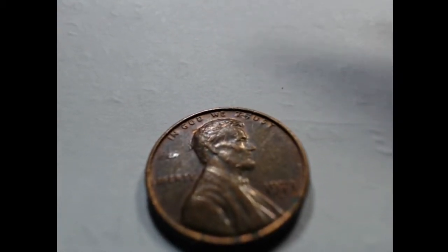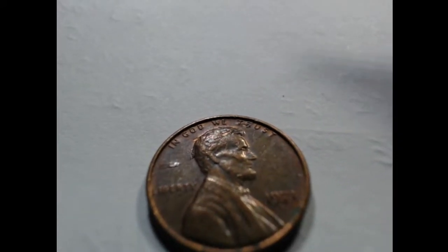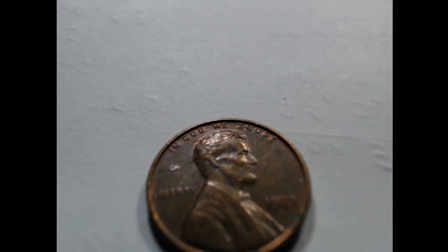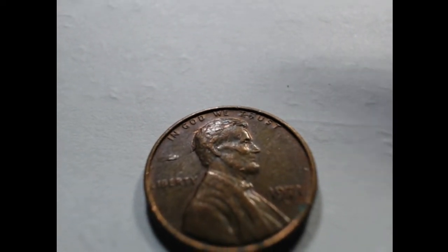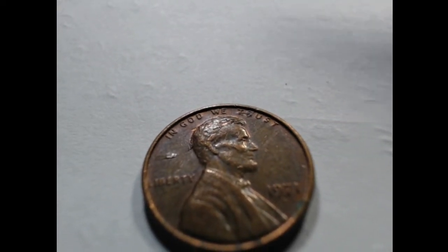So I thought this was really cool because I've read about and seen pictures of both small and large lamination errors, but I've never actually found one in hand. So it's kind of cool to find one that fits that error type.